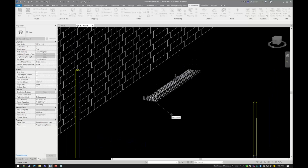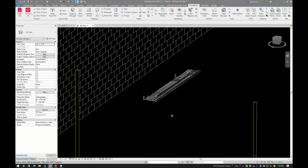So working with point cloud data, in my opinion, is not complicated. It is something that, if you have the right tools and the right education, is very simple. Is it a cure-all, solve-all? No, it's not. The things that you have to really pay attention to is how am I going to create these walls?